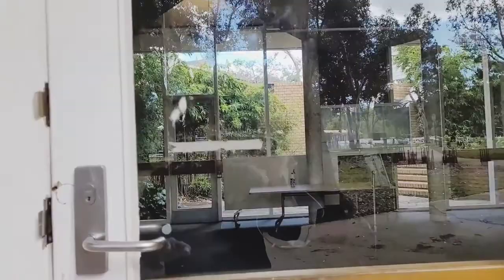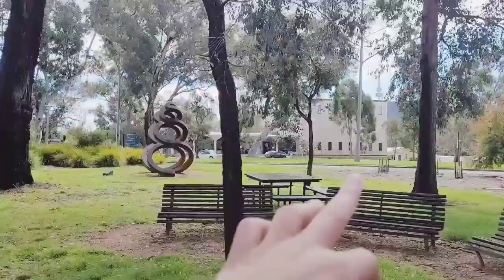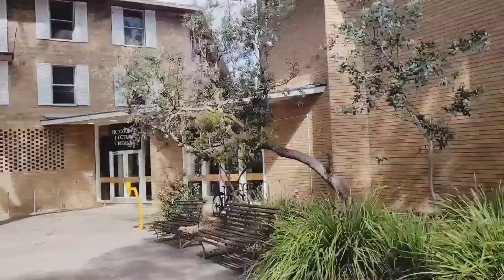Let's try to open the door, see if it's open. Yeah, it is closed. So the ANU Acton campus is really close to nature. You can see the hills there, and then there's a Telstra Tower there. It's just close to the hills. There's a lot of trees. You can hear the birds.